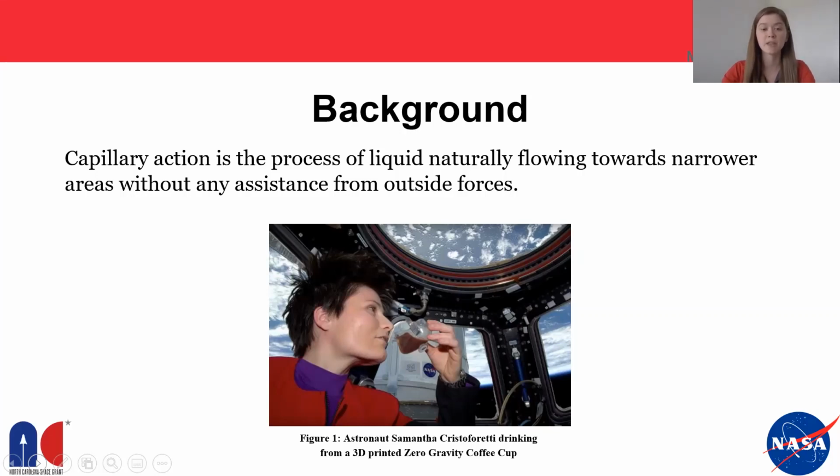Seen here in the picture is a coffee cup that takes advantage of capillary action in order to allow the user to drink without the use of a straw or any sort of bagged item, which are commonly used on the International Space Station. While many experiments on board the ISS take advantage of capillary action, it can also be accomplished here on Earth using drop towers, which are vacuum chambers that briefly simulate the effects of microgravity.